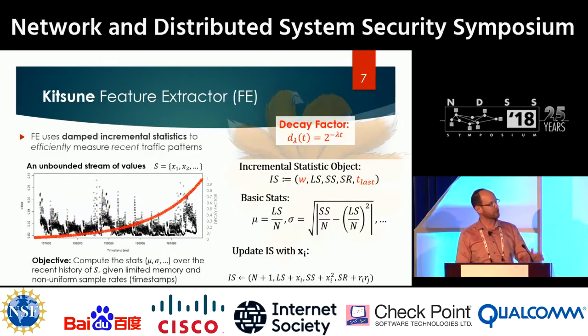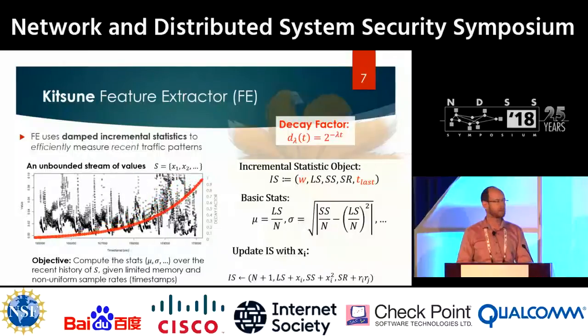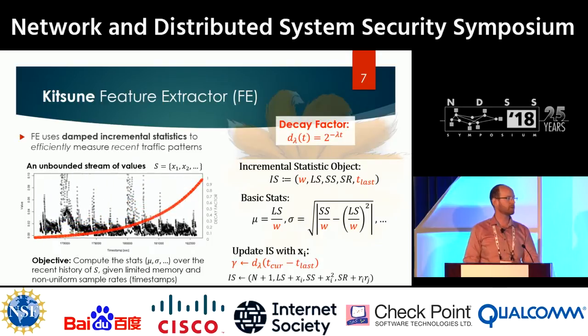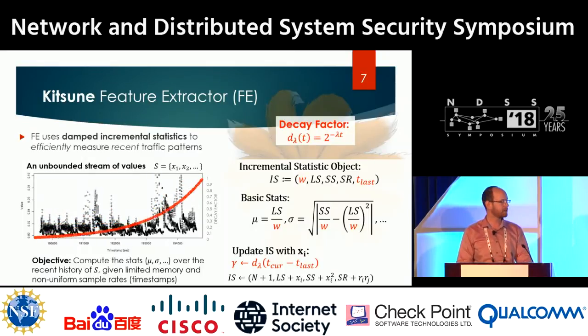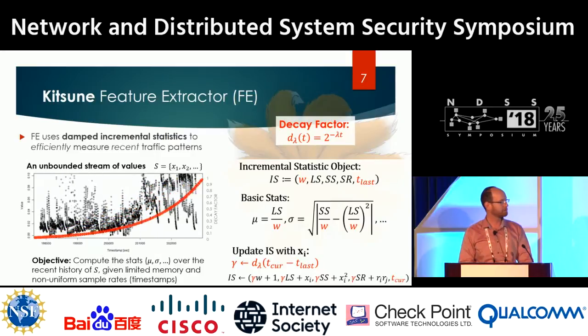So the changes are quite small. We just change n to w, which is a weight. We keep track of the last timestamp when we updated the incremental statistic, change every n to w. And before we update an incremental statistic, we compute the decay factor, which is basically a function based off the amount of time that has passed since the last update. And then we scale each component before performing the update.